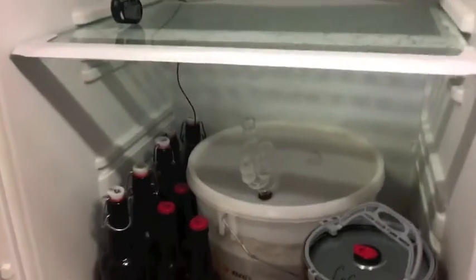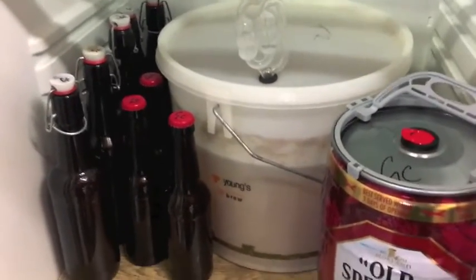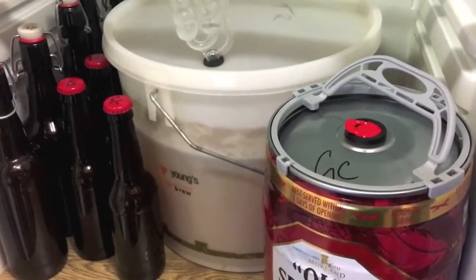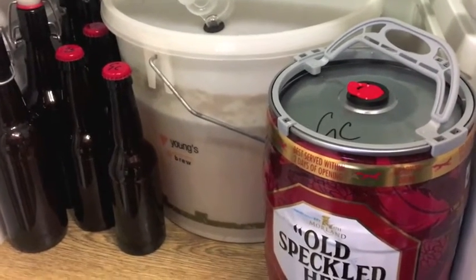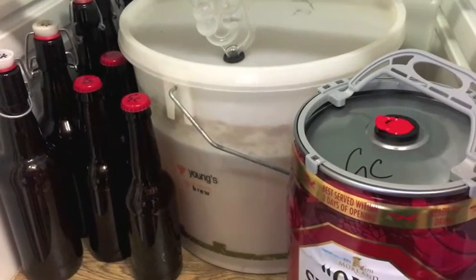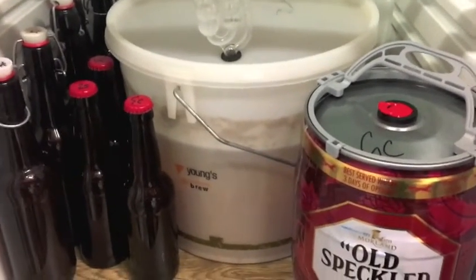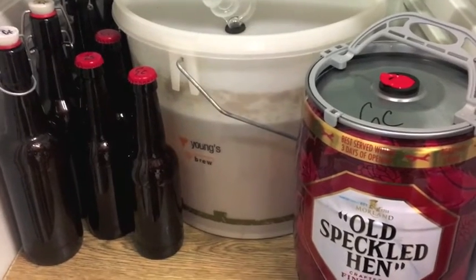I've been off for half term this week, so I've managed to get a couple of brews going. The small batch up here is a traditional German wheat beer, Weissen, that I've made with Mangrove Jack's Bavarian wheat yeast. It's looking pretty good. It's only been in there for about a week now. The yeast appears to have fermented out in about 3 to 4 days, which is pretty impressive.